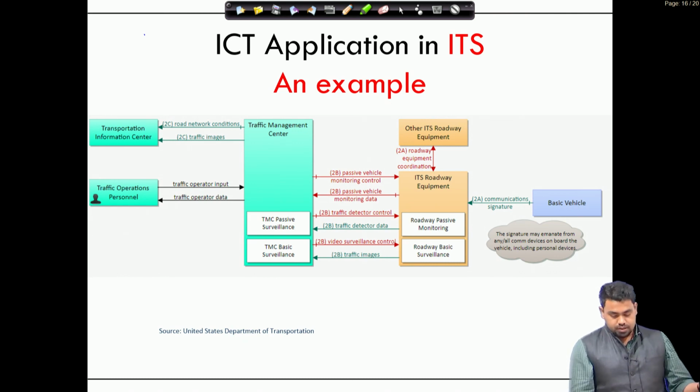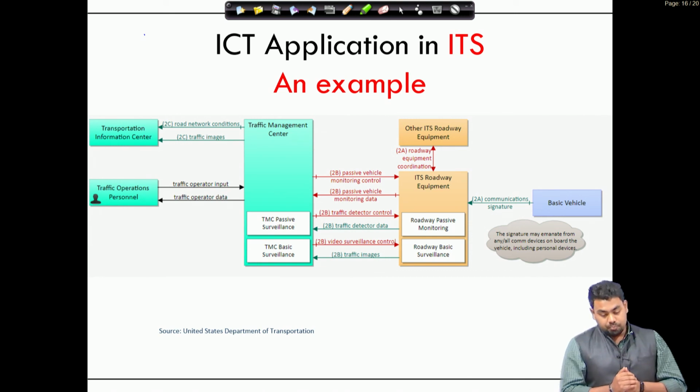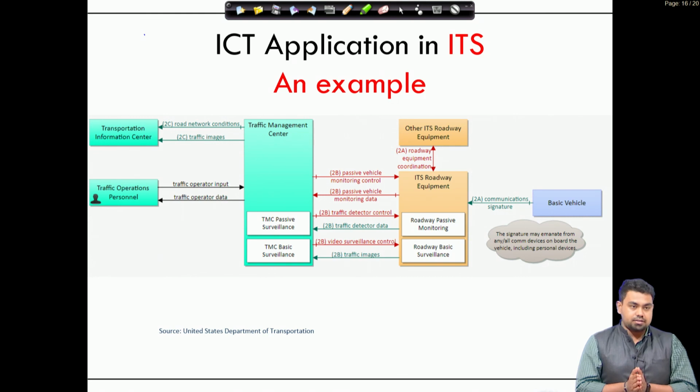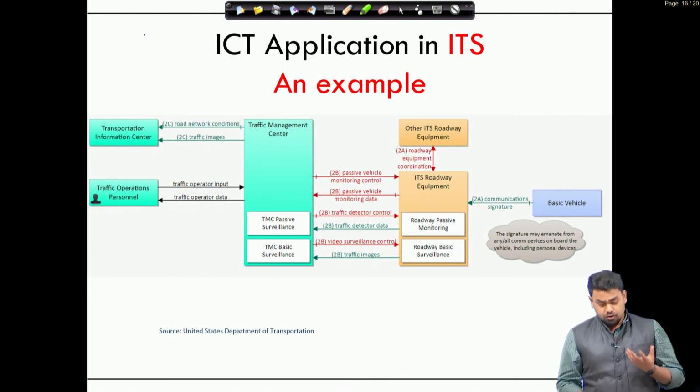So basic vehicle means it's just a complete vehicle, like in operation, it can be a bus, truck or anything. ITS roadway equipment is the roadway equipment for which you are making this architecture. This architecture is for traffic surveillance. So any traffic surveillance equipment like CCTV cameras, or similar road signs, can be automatic road signs. This can be the ITS roadway equipment in this architecture.